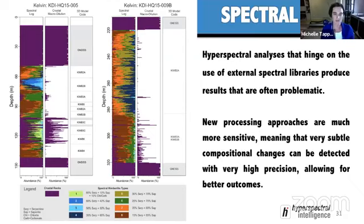You can't just say it's a mineral. We need more information from it. And so hyperspectral analyses that hinge on the use of external spectral libraries produce results that are often problematic. And I think this is what can happen when people enter the trough of disillusionment for hyperspectral techniques. And so what we do in the new processing approaches is that they're much more sensitive. So you can identify subtle compositional changes that can be detected with very high precision, allowing for better outcomes.